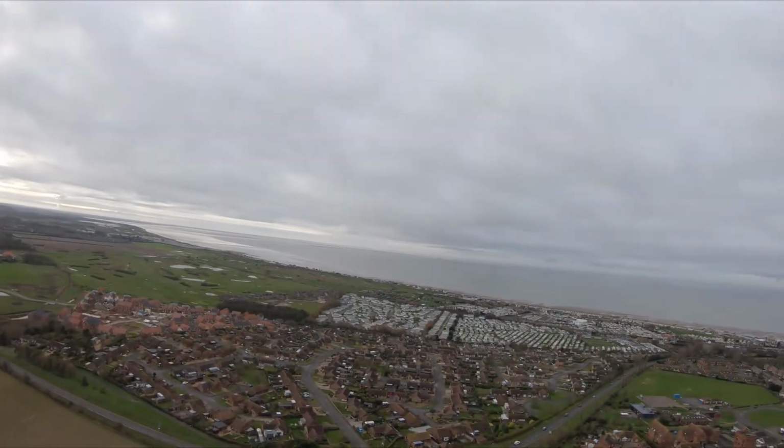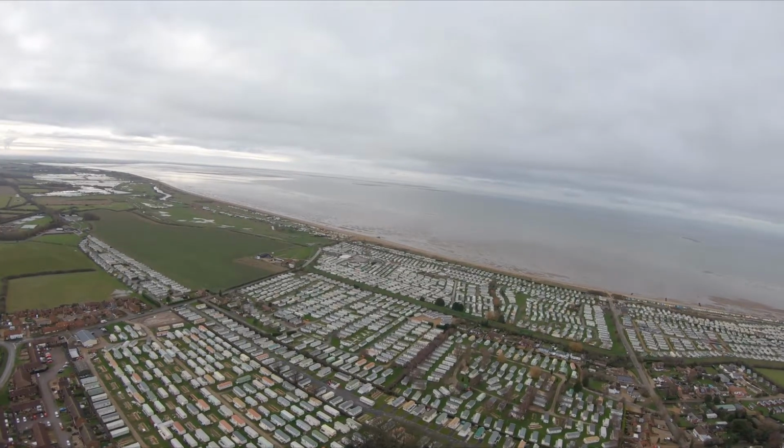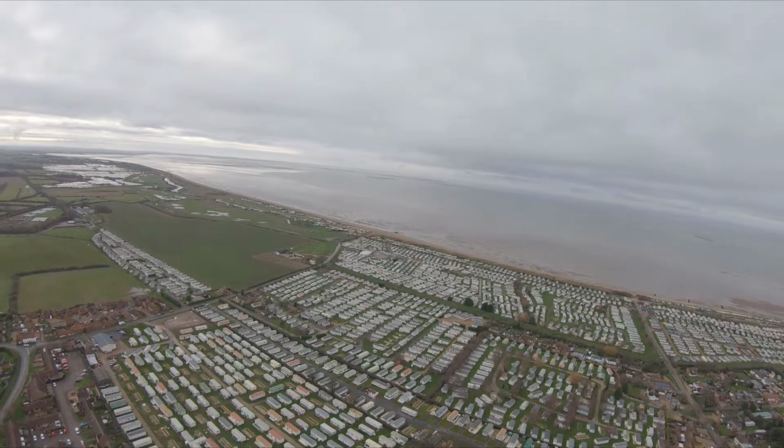This is around the back of Heacham with the holiday park in the distance, and then I fly pretty much over it.